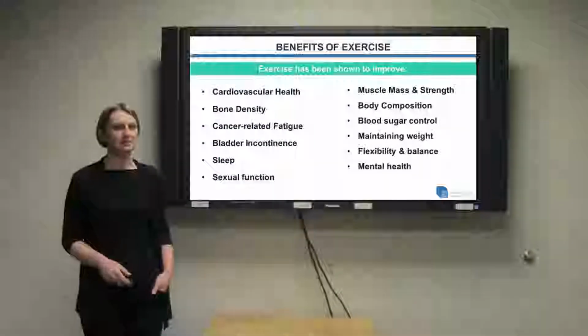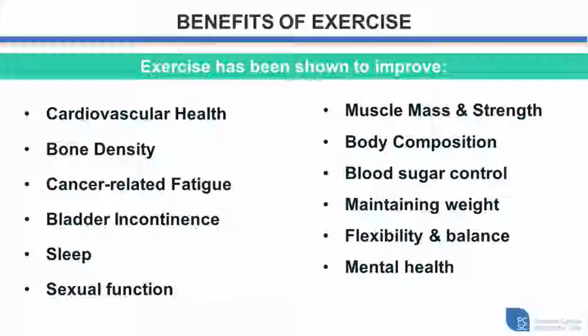So what are the benefits of exercise? As you can see here, there are many, many benefits of exercise. We know that it's good for our heart health, for our bone density or strength of our bones.